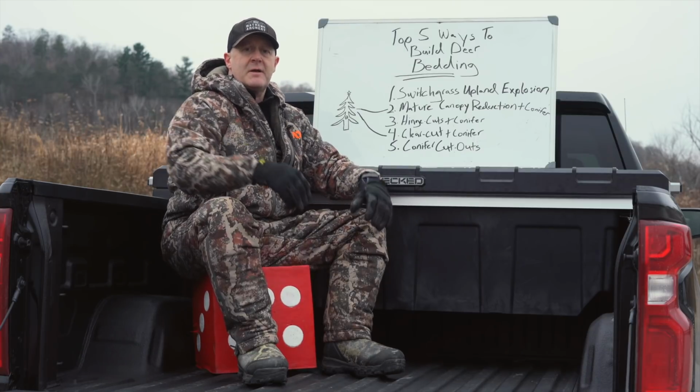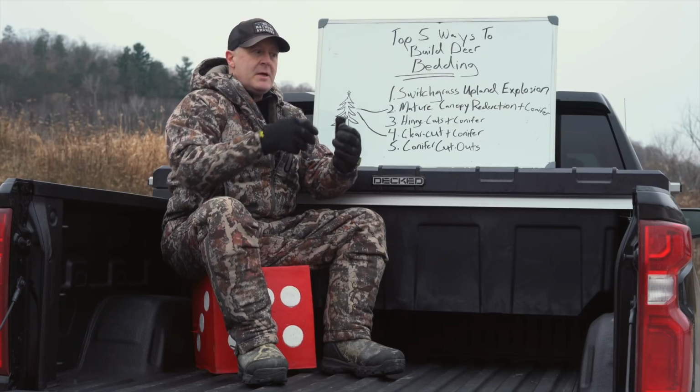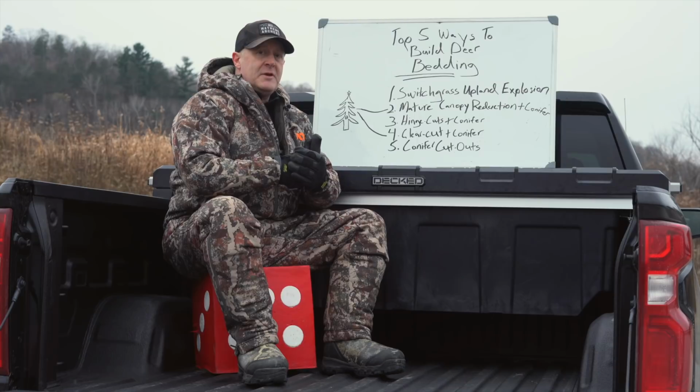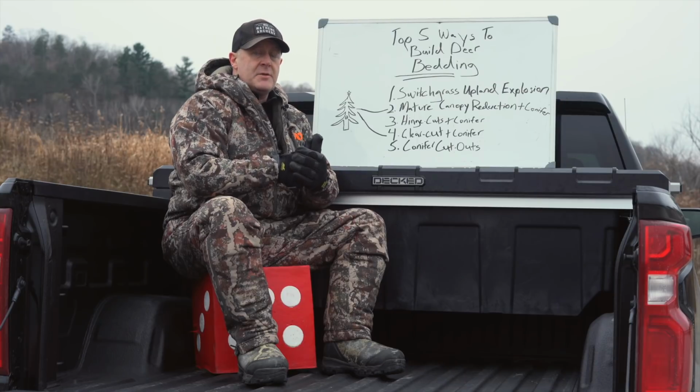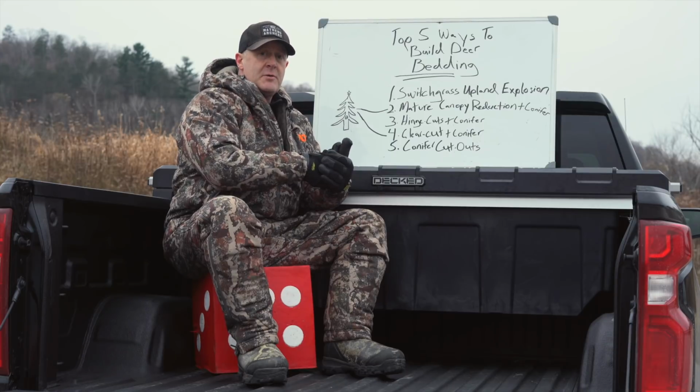Instead of just a select cut that a forester would say, we need to do on this 80-acre select cut, you want clear cut pockets. You don't want those areas you have to walk through. You want those in hidden bedding areas. You want them to relate to other bedding areas and movements to food plots. And then where you're moving as a hunter, you want more mature timber.